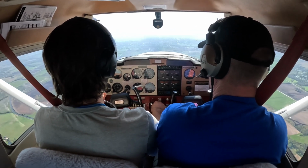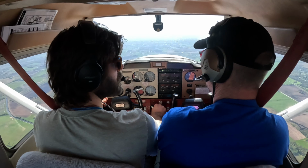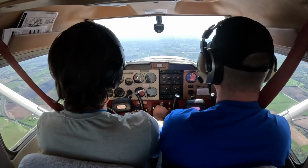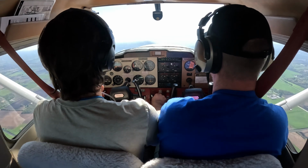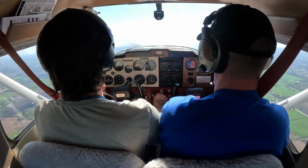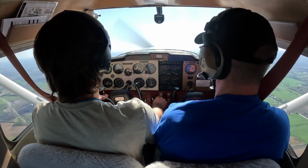Use the word stabilized descent. That's what the ACS will say. Stabilized descent at 60, okay. Alright, throttle to idle. Cowling on the horizon. Bleed that airspeed off.